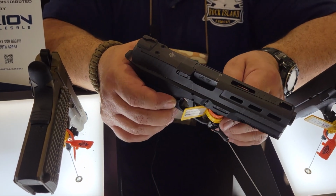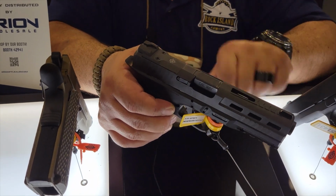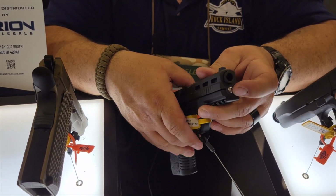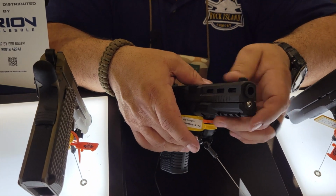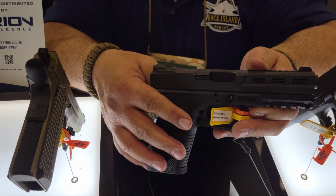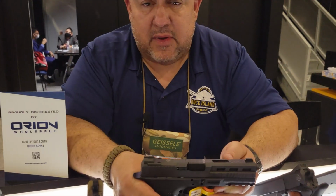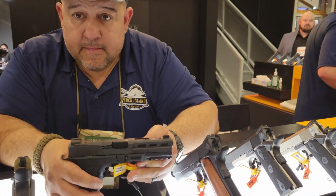Breaks down similar to a Glock. Two takedown pins in front. Top half comes off, and then you can see some of the differences, like the guide rod, the way the spring is captured, everything's a little bit differently. But it's our venture into the striker-fired world, and as it develops and grows, I'm sure we'll have many more.